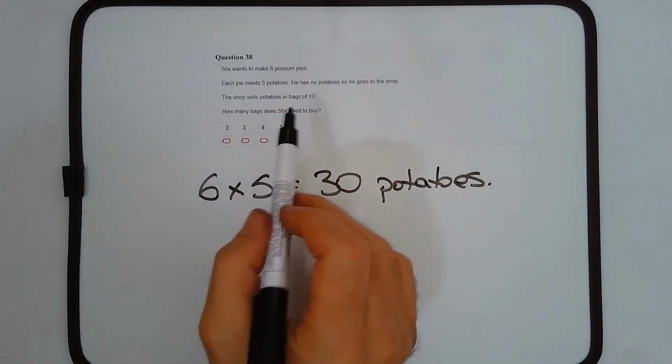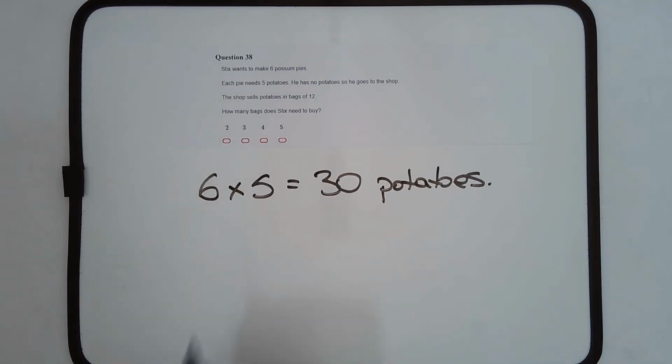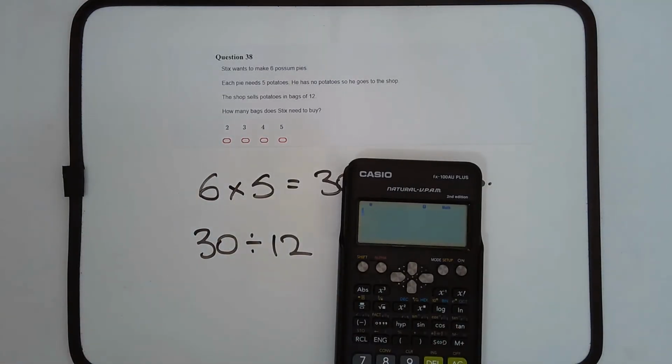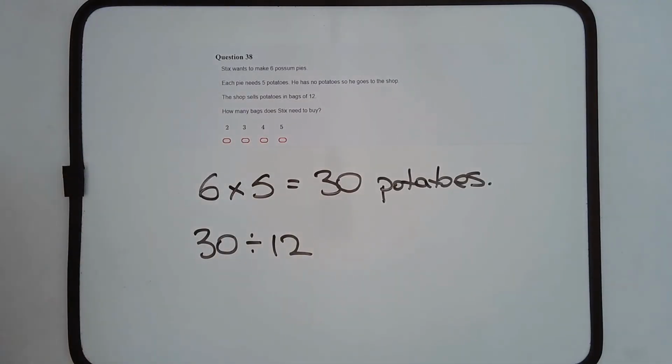Now the shop sells potatoes in bags of 12. So we need to work out how many bags are required. So 30 divided by 12 is equal to 2.5.